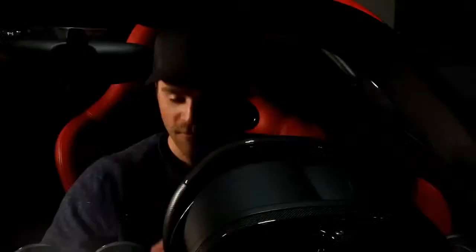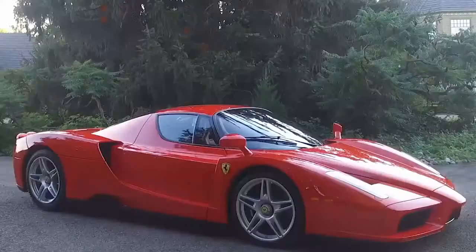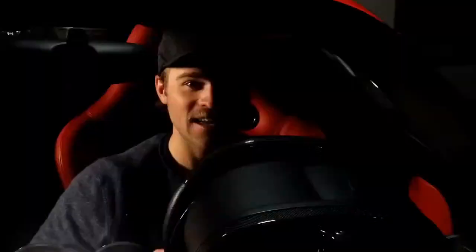From where you're sitting, you can see the two important badges, Enzo's signature and the limited production number, 399. So Ferrari announced they were going to build 399 of these things. Then they built one more for the Pope, same color as this car. And then just a few more for Schumacher and Jean Todt. All right, let's have a look at the engine now.